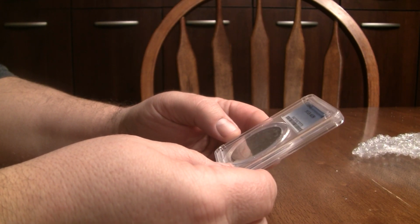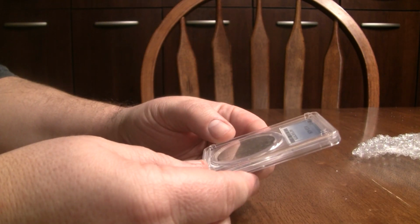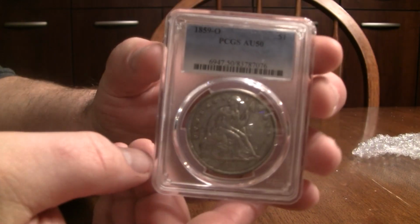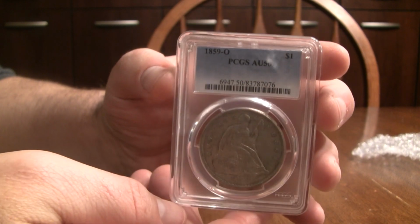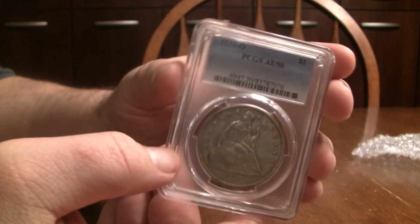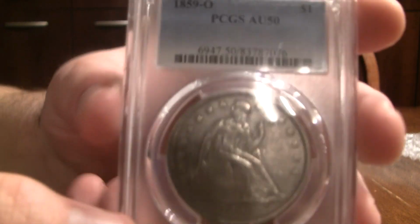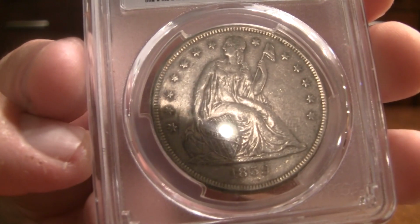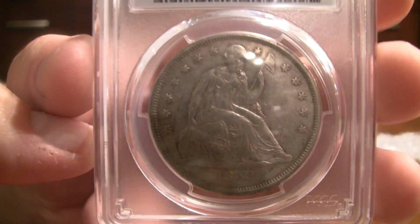That's awesome. All right. How cool. All right. Got a Seated Liberty dollar in AU50 condition from PCGS. 1859 New Orleans Mint. That is awesome. Sorry for the glare.